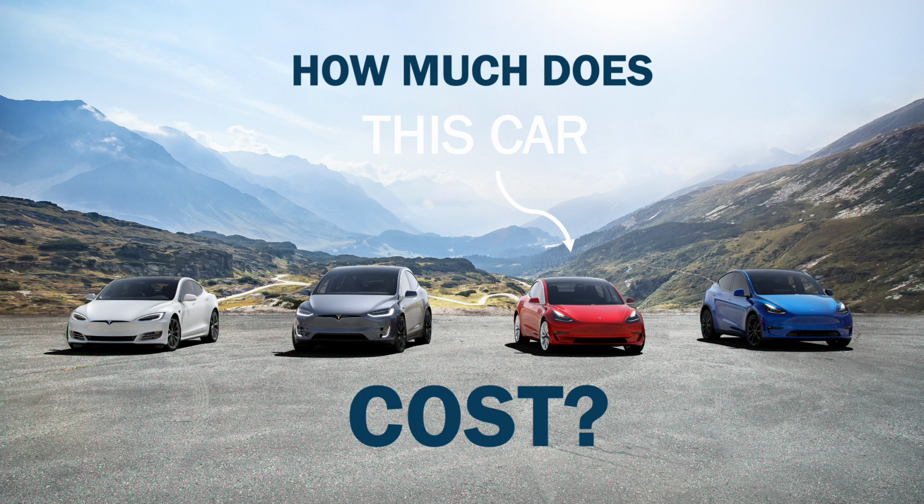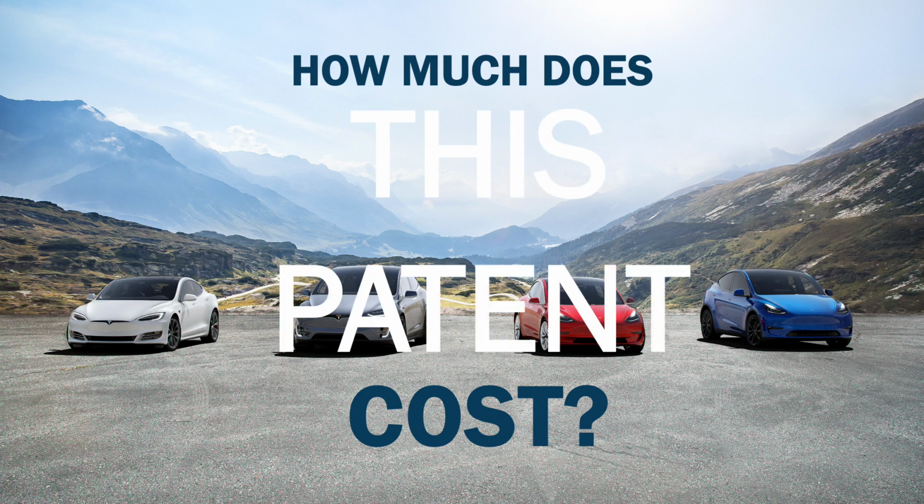Like cars, patents are not one size fits all, and there are many considerations that will affect how much you can expect to spend on protecting your IP. To help guide your expectations and assist you in making informed decisions, we will review some of the most common variables and apply costs based on different situations to give you a better understanding of how you might expect to answer the question, how much does this patent cost?